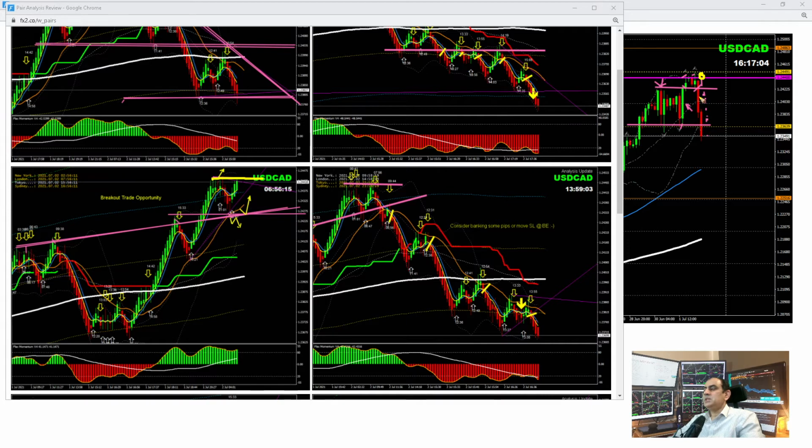But what is the confirmation for us in order to take a short trade here? That's what we explained to traders. If you look at here, that's what we explained to traders. If the price is going to break this previous low, after the breakout price retests, then we're going to take a short trade here. You can see here nicely, as mentioned in the analysis and through live audio commentary.